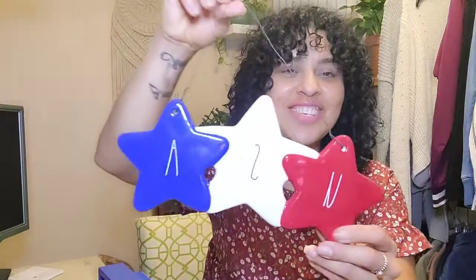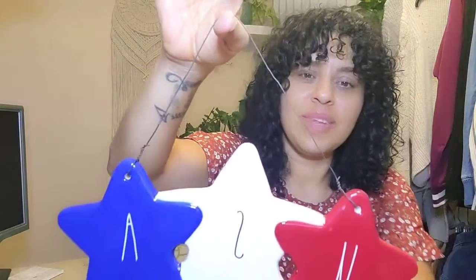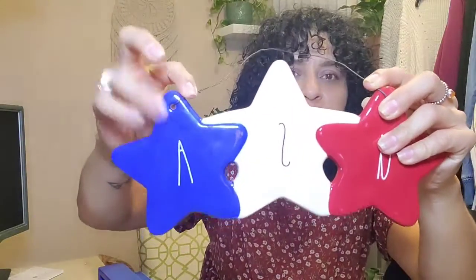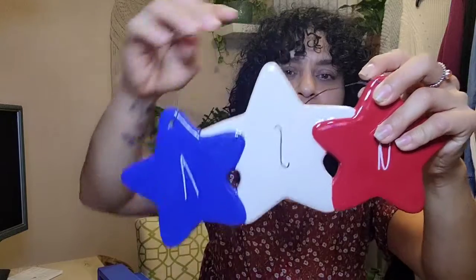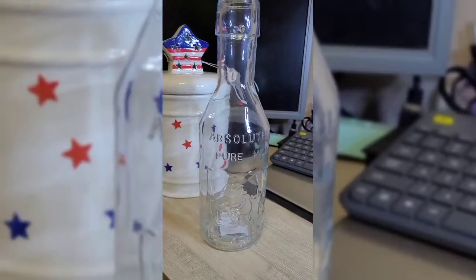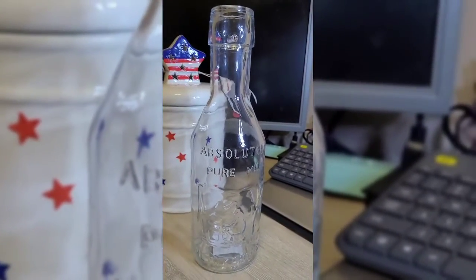Okay, so check this one out. I thought this was really, really cute. I don't think I would use it hanging. So maybe I could just remove these or just put it in the back. But check this out, $2.